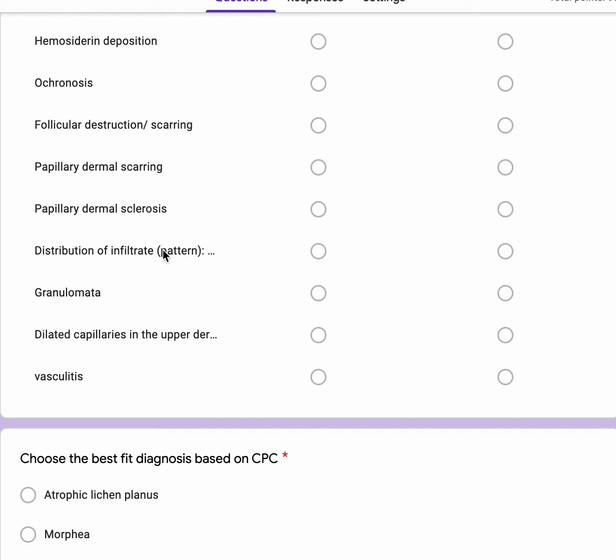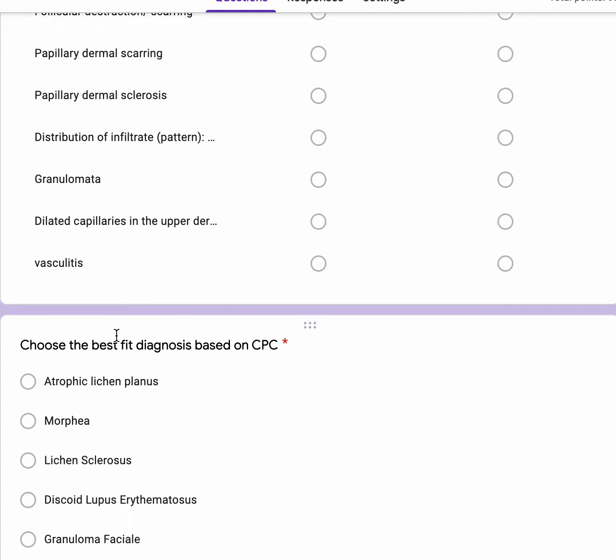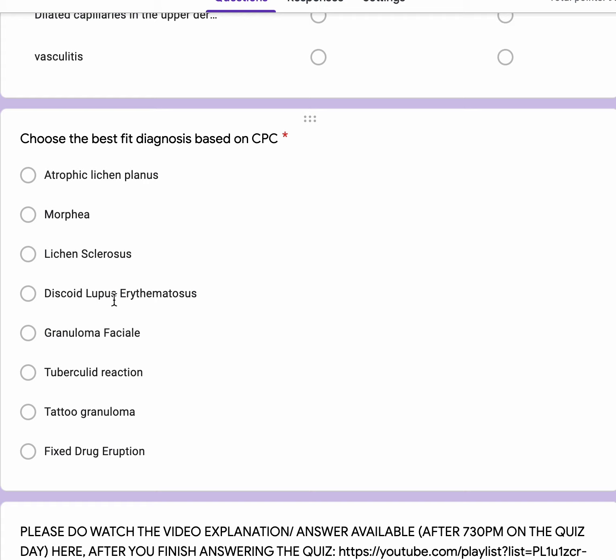So the distribution of infiltrate is superficial and deep, perivascular and perifollicular. There are no granulomata, there are dilated capillary loops, and there is no vasculitis. I've given you quite a few differentials to pick from, and the answer here is discoid lupus. It's not granuloma faciale. It is not a tubercular infection. There are no granulomas at all. Granuloma faciale is a vasculitis, with a much more severe inflammatory infiltrate and usually no interface change. In fact, a Grenz zone is usually described. It is not a tattoo granuloma.